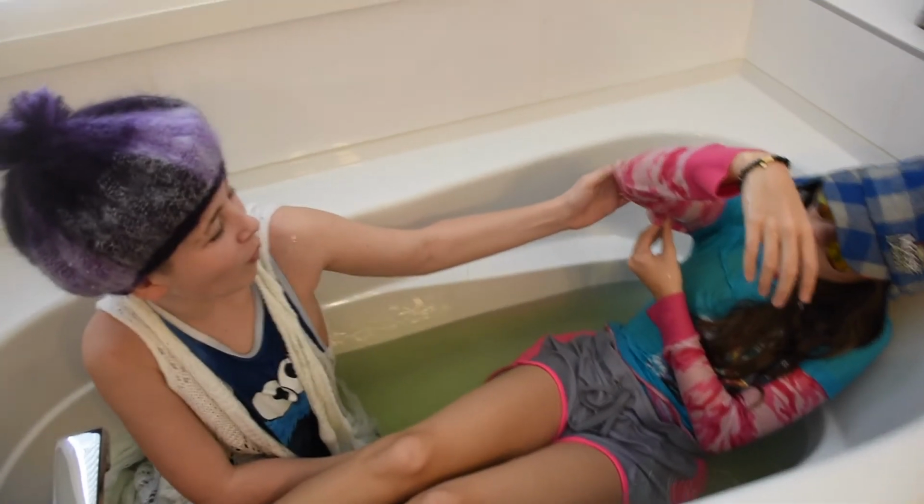Ew. I can feel it on my clothes already. I can feel it on my legs. Ew. It's so nasty. Look at this, wait. You can see strands of it. It's like in between. Ew. It's still forming too. I feel it. Definitely look like this. And then pull your hands apart.